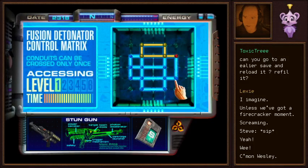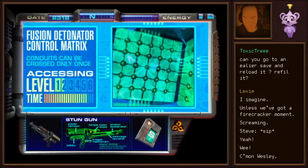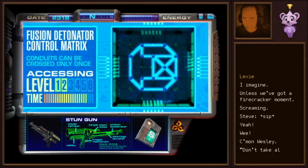Our hand is looking a little frenetic. Have I already failed? I think I have. You do that. That probably would work, right? So we can cross our path, we just can't retrace a path. 6 levels, huh? Let's keep an eye on our time. It's not refilling.